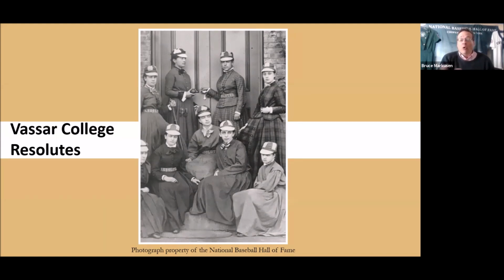And the uniforms, which we put in quotes, not ideal for playing baseball. No, definitely not. Those are probably in this photo, which was taken in 1876, so about a decade after the teams were formed. This is what they were wearing to play baseball. And these are very full skirts, very much of the era of the 1870s. And so you can imagine under those skirts that they're wearing petticoats. And so many layers, and they're actually getting around and playing baseball wearing these dresses.